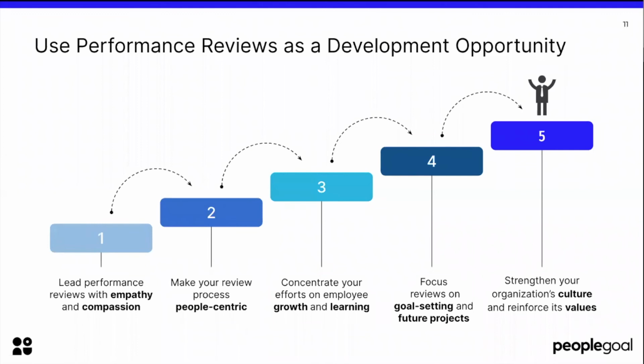So in fact, we need to use performance reviews as a positive thing, as something that's going to grow our organization, to make our employees as strong as they possibly can be. And by doing so, it will only bring good for both employees, company culture, and the organization on a wider level.